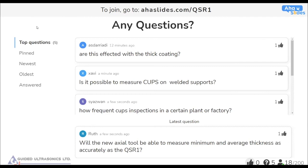Okay, does it work for clad pipes or CRA pipes? I believe no, but I'll have to check on that. I don't think this is applicable to cladded pipes. No, I mean my answer would be no.